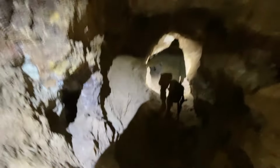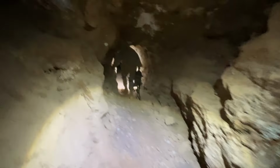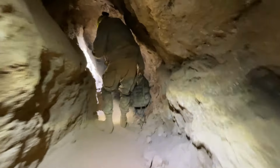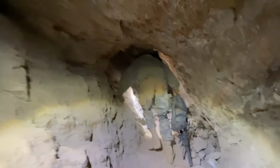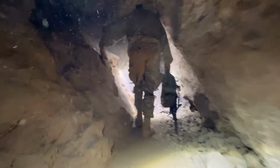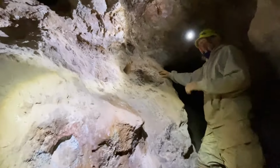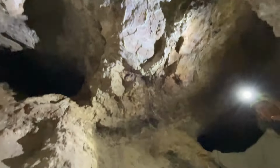Low bridge, Aaron. Low ceiling coming up. Watch this one, Aaron. It's low. This is one of the special places in the mine. Oh, wow. This is the only place it gets wet.